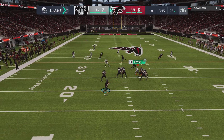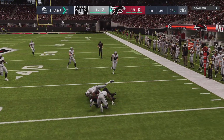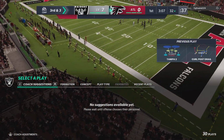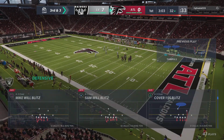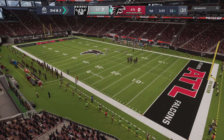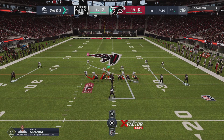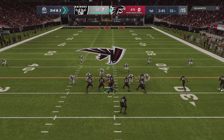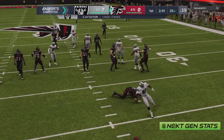On 2nd and 7, Ryan looking for his running back, and he's got him. And down right around the 32-yard line, 4 yards on the pickup. It'll be a gain of 4, and it'll be 3rd down. Now Ryan. Rush coming, and he's taken down.